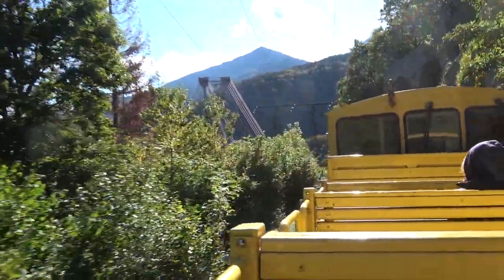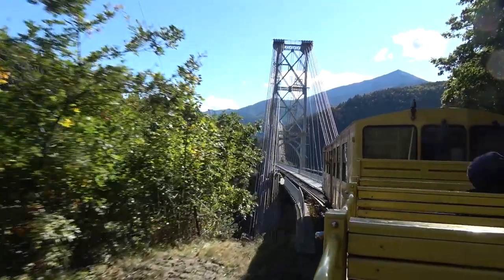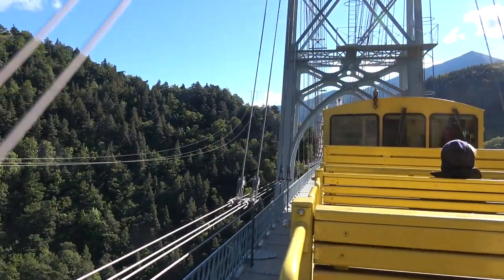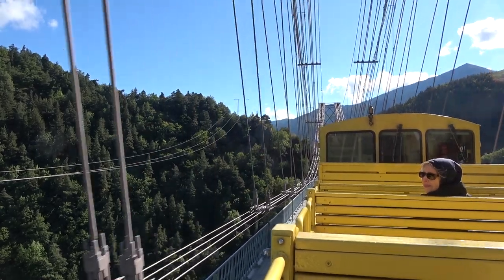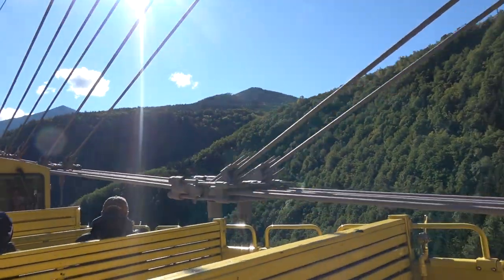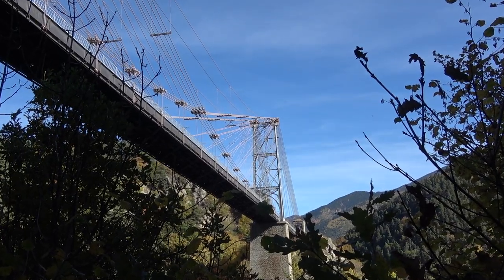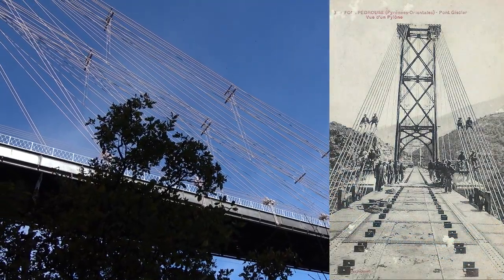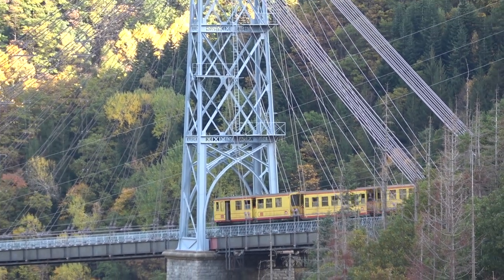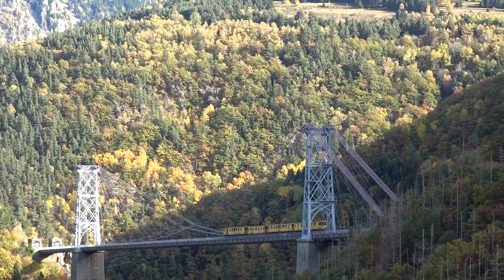Now we're approaching the engineering masterpiece and first major bridge that takes your breath away when you see it, Pont Gisclard. This historical monument was built between 1905 and 1909, and it was the first metal railway bridge in France. It was designed and developed by the genius Albert Gisclard, head of the National Order of Engineers.